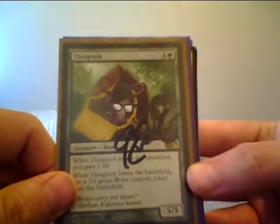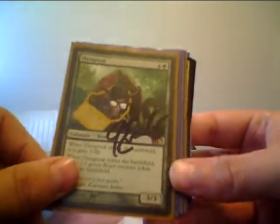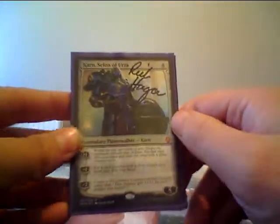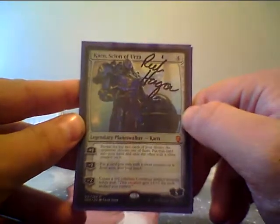Found this a while back. You'll notice that in a previous video. And Evan Erwin used to call this Swag Tusk all the time, so I just wanted him to sign it. This is one of my highlights, actually. So, Karn, Scion of Urza, I actually picked this up in my beta qualifier.